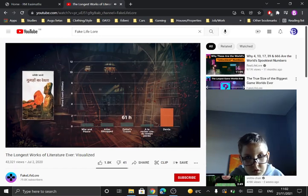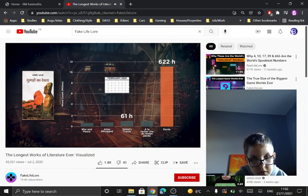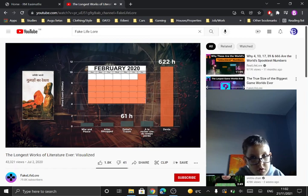At 300 words per minute, it would take the average reader over 622 hours of continuous reading to finish this behemoth. That's almost 26 days. Imagine reading for the entire month of February with no breaks to sleep or eat. That's approximately how long reading Devta would take.